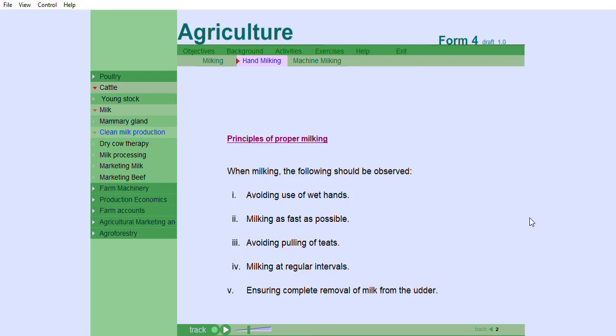Principles of proper milking. When milking, the following should be observed: avoiding use of wet hands, milking as fast as possible, avoiding pulling of teats, milking at regular intervals, and ensuring complete removal of milk from the udder.